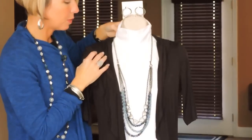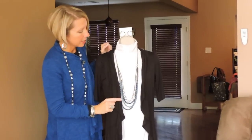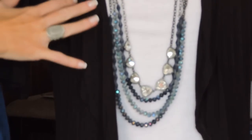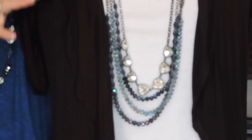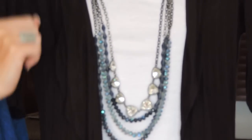I love this piece because it has a strand of crystals. It also has the bluish, like royal, like navy, they change colors, whatever lighting you're in. Just a great look. So again, very, very chic and shi-shi fa-fa, if you will. So there's also, of course, many ways to wear this.